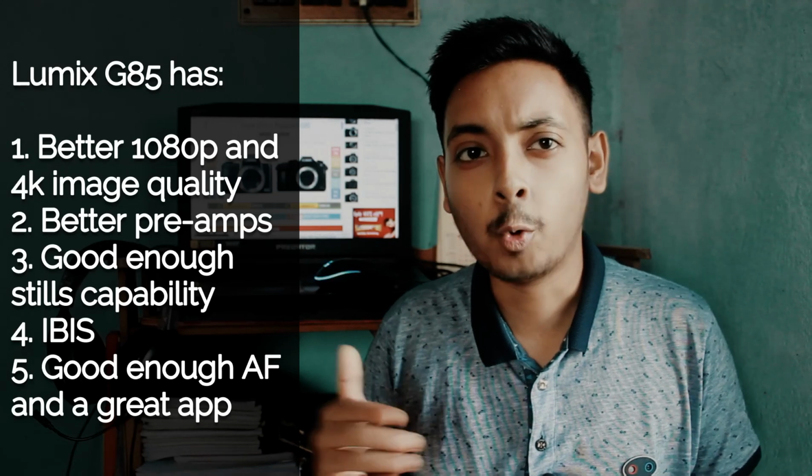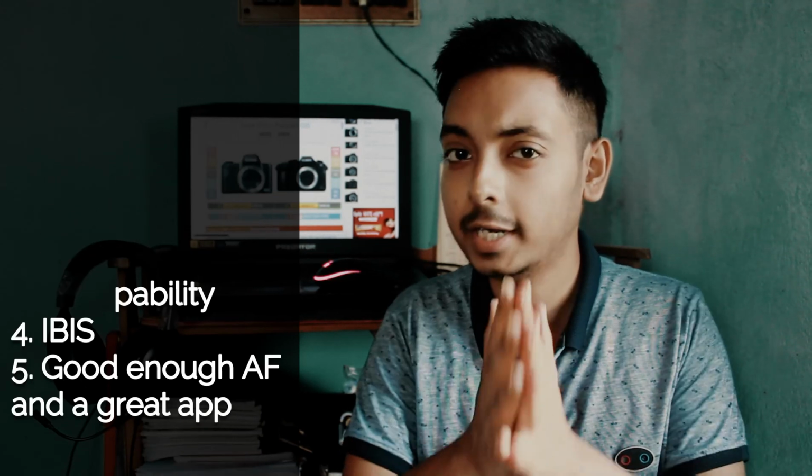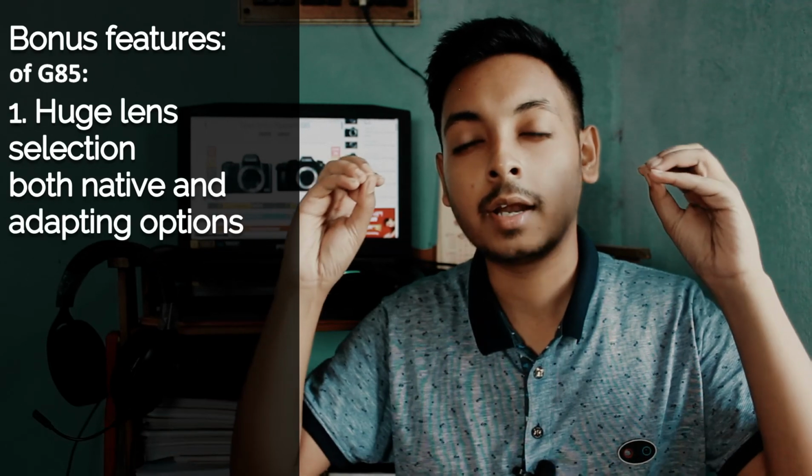And here are some bonus features of the G85, let me tell you. The G85 is a different beast when it comes to lens options. There are so many high quality micro four thirds lenses available for the G85. In fact, since it is a micro four thirds sensor, you can actually adapt almost any lenses from any manufacturer with the help of different adapters. And also the Panasonic's native lenses are very affordable and very high quality.